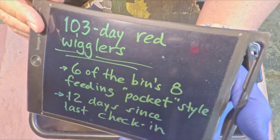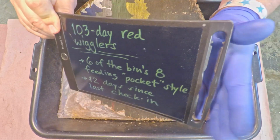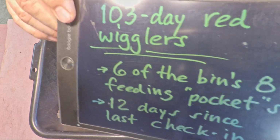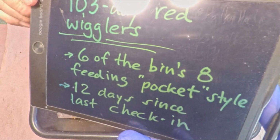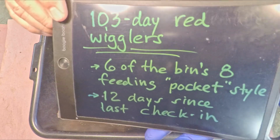We sometimes get lucky and time the check-ins on some of my bins to correspond to milestone days, and well, that just didn't work out in this particular case. Three days ago, this system reached its 100-day-old milestone. Not that that even really means much. It's all relative to so many different things, obviously.